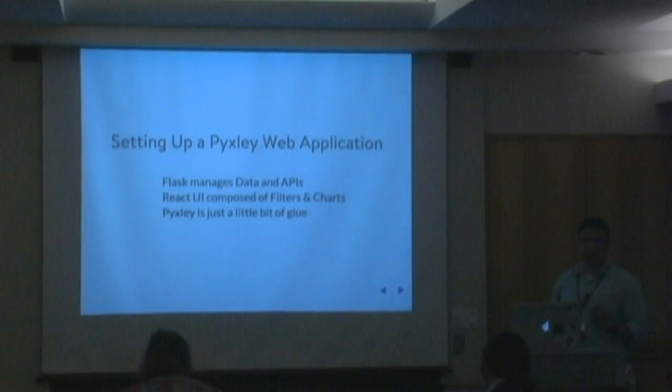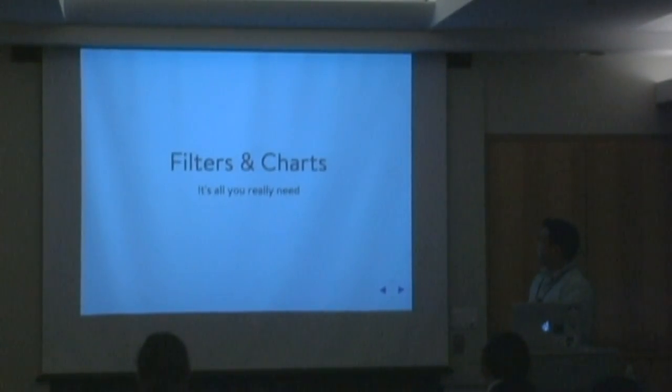I've created some abstractions so that you can just say, I want a plot, and it'll go and connect all the pieces in the background. React is a bunch of filters and charts. And then what I'm calling Pyxley is actually just a bit of glue. It's just the things that are helping each of these pieces talk to each other. And so filters and charts, for my purposes, they're all I really need. I just need a way for the folks on the merch team to specify some component of our inventory that they want to look at, and then suddenly they're presented with that.